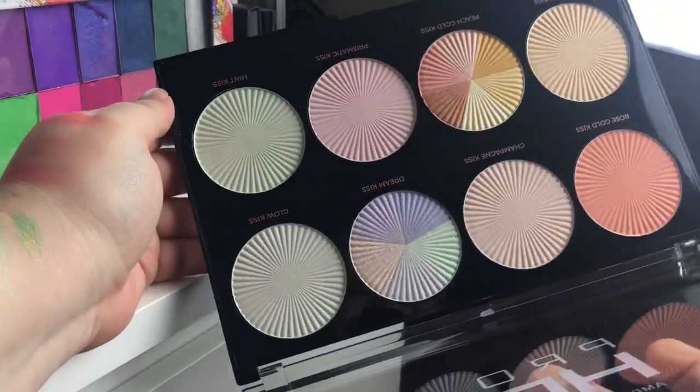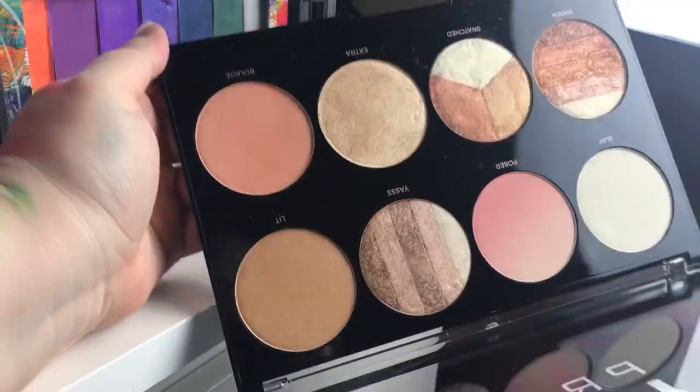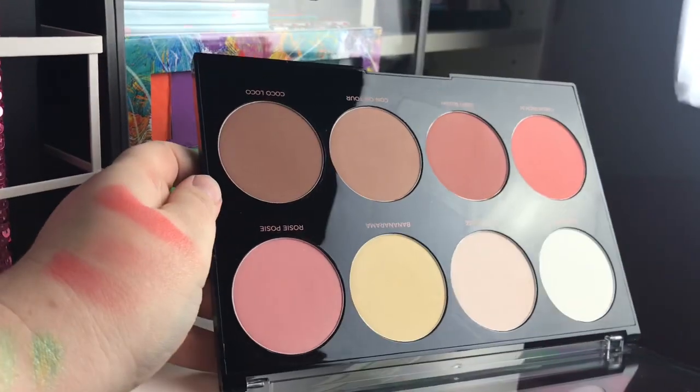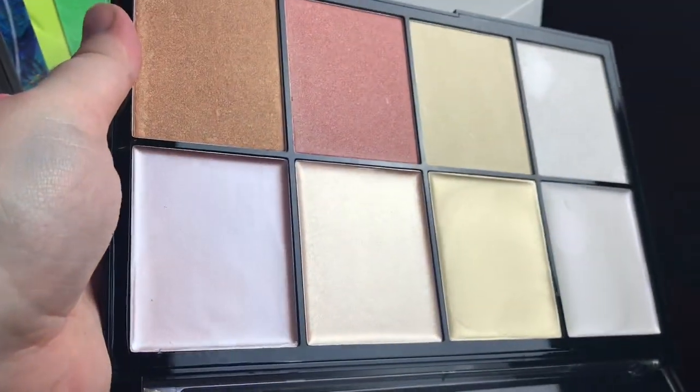Then we have some from Revolution. We have the HD Pro Glow Getter. With these highlighters, they have them in singles as well. And we have the Amplified one. This is Brighter Than My Future. And we have Get Baked. These are excellent to take with you if you are a makeup artist. And then we have the Mega Matte. This is so big, but it's really good for that purpose. And we have Pro Amplified Strobe and Highlighting. So it's both creams and powders.